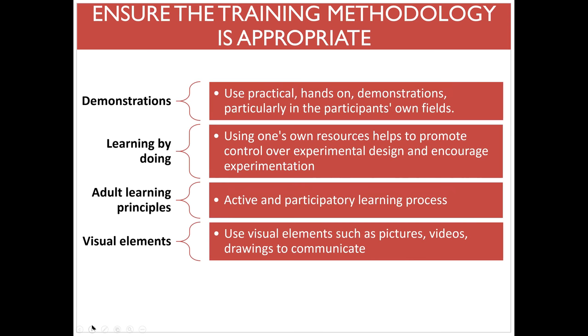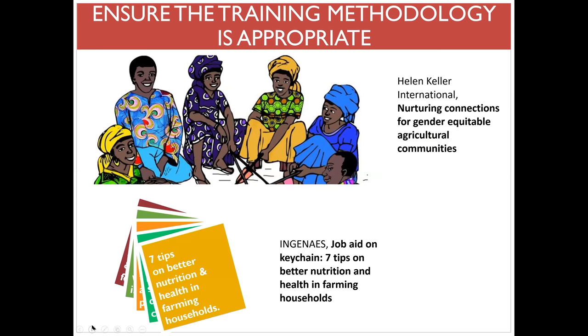Encourage a lot of experimentation, learning by doing, practicing. Use visual elements, and we'll have a whole slide just devoted to that. If you can go just back one.